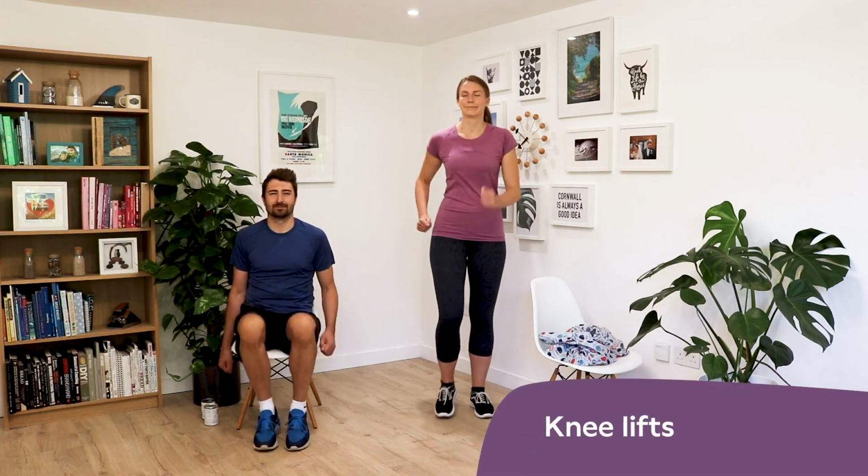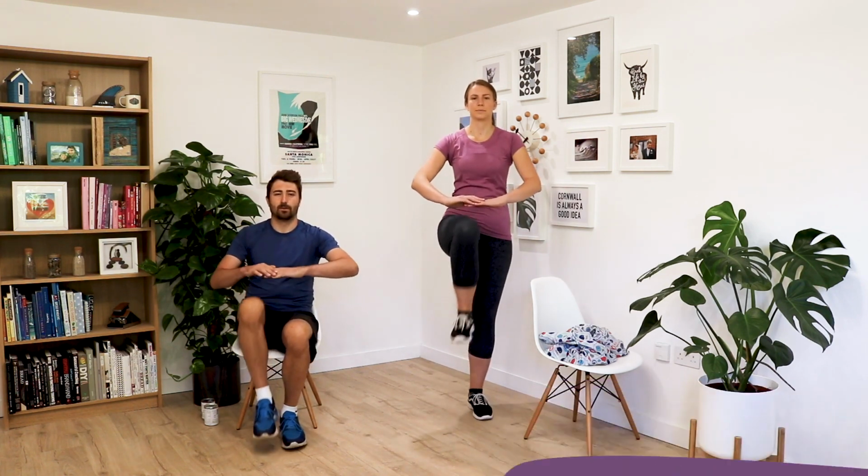Let's progress to knee lifts and tap the hands. Try to lift those knees nice and high. Again, hold on if you need to.